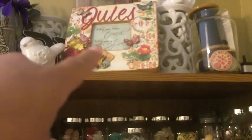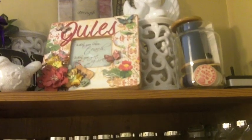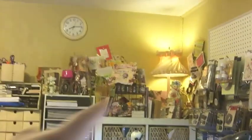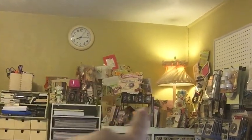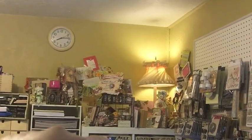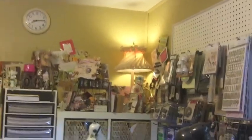My good friend Mary Jane, hi Mary Jane, made me that. It's so pretty, that beautiful little poem or a quote. And yep, a lot of tags, a lot of people made me tags and cards. So it's not only there, but actually there's a gangster load of them over there. That's a little vintage lamp. I bought it at an antique store too. But behind the distress inks, there's tons of cards that I gotta clean out and stuff.